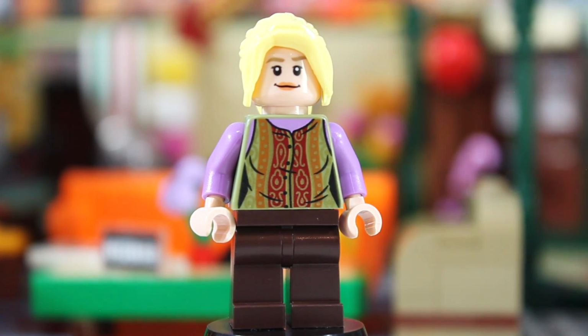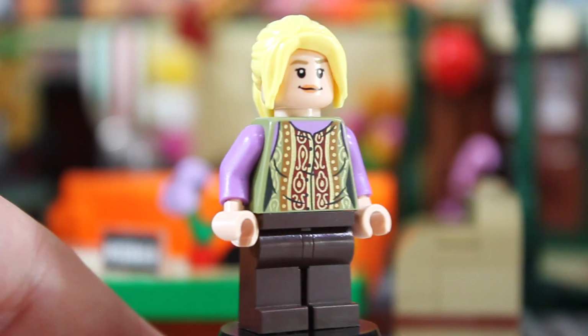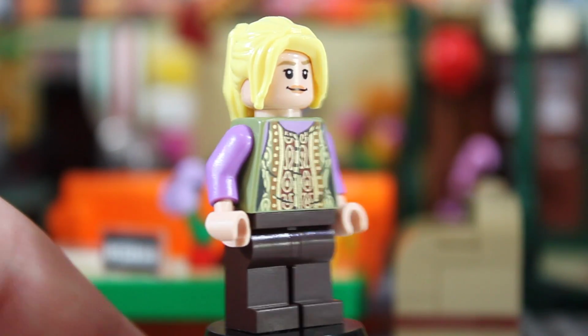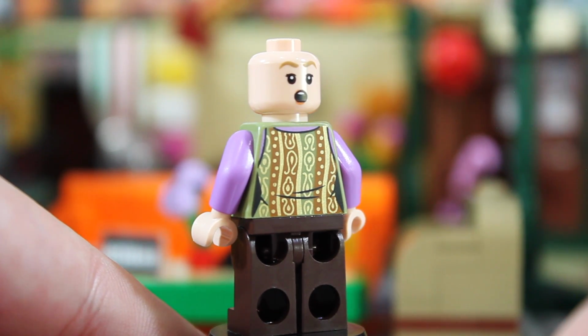But it would have been nice to get one of her very extravagant and over-the-top dresses that she wears. Something like that would have been nice. But this print on the torso is pretty good. It's got the nice metallic gold print on there, and same with the back. But I don't know, just the outfit choice is kind of odd in my mind.